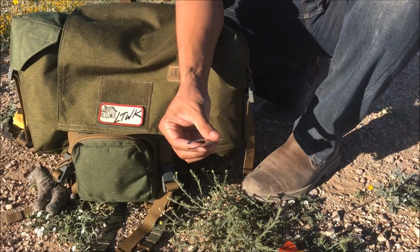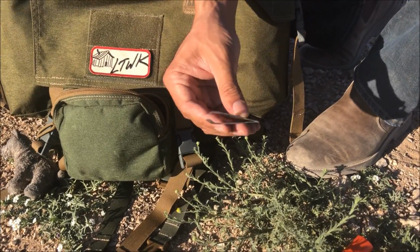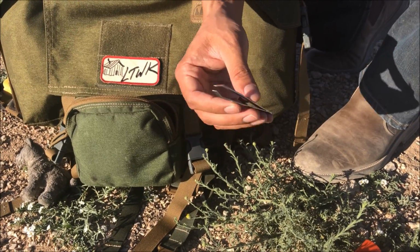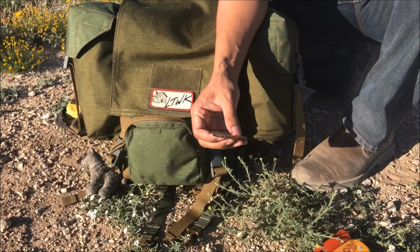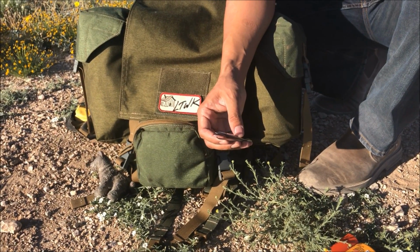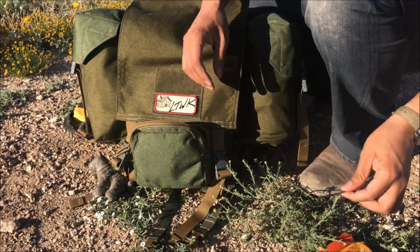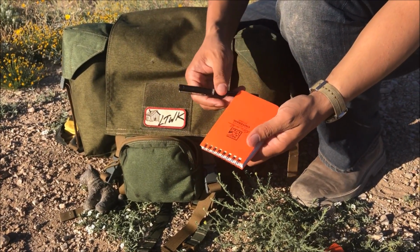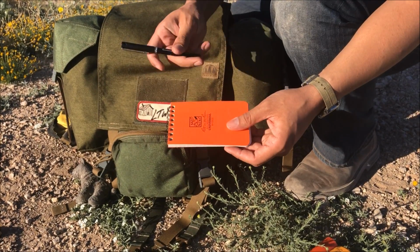Next is tweezers, because there's thorns, like I said, everywhere. So even just gathering food out here, the fruits have thorns. So this is going to make things more comfortable. You don't want something that's just going to be hurting your foot, say if you stepped on a thorn and it's in there, or on your hands, and now you're just uncomfortable, and it could lead to infections and stuff. So tweezers. And lastly, a notepad and pen. And this is a Write in the Rain all-weather notepad.